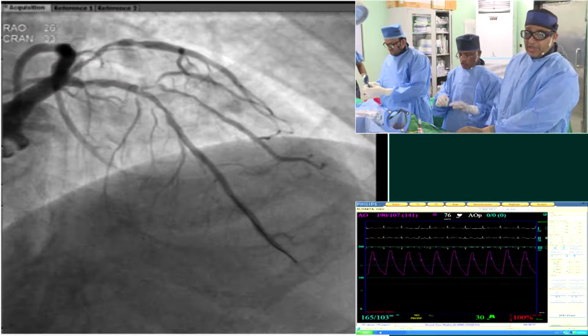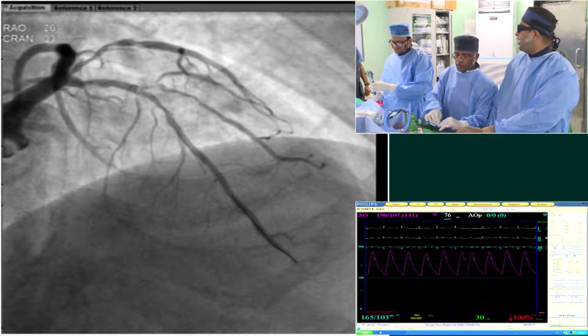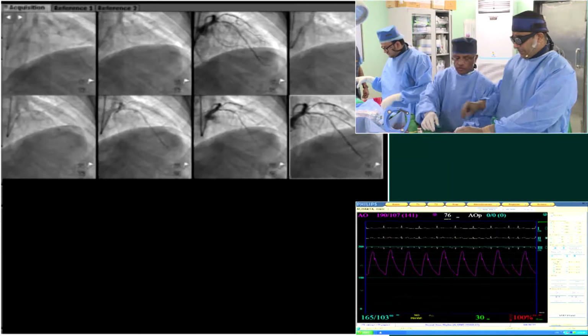Can we show you? Can you see the angiogram? Can we show them the angiogram? Go ahead, sir.